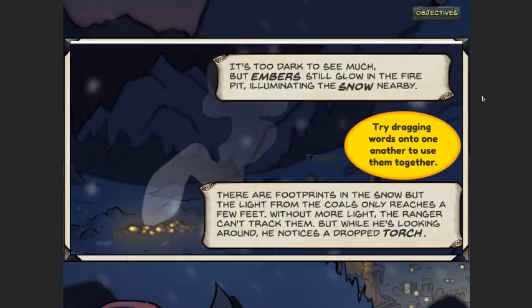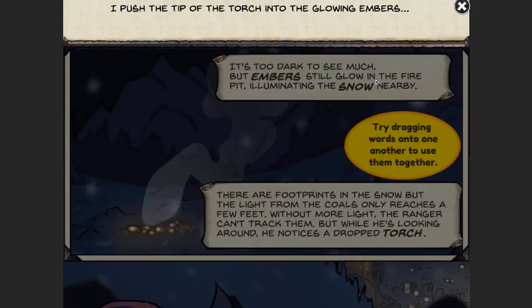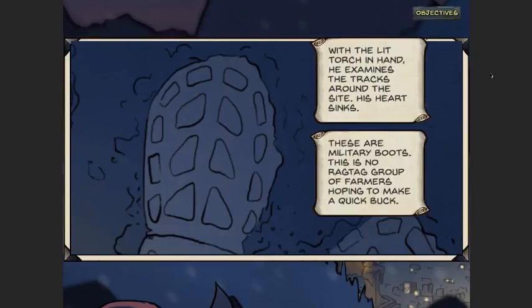There was a little animation. This is sort of a tutorial that teaches you if you drag words together, you can use them together. So this is a very classic point and click adventure game format where you use one object with another object. In this case, we're going to drag this torch word over on top of the embers. And then he says, I push the tip of the torch into the glowing embers, and this allows you to see the footprints that are around.